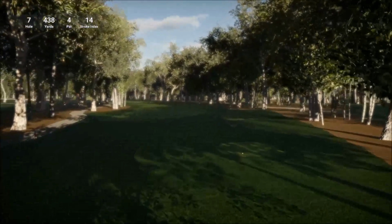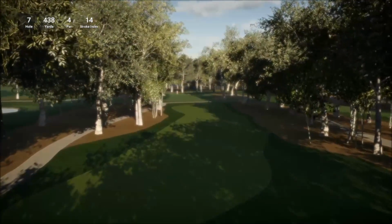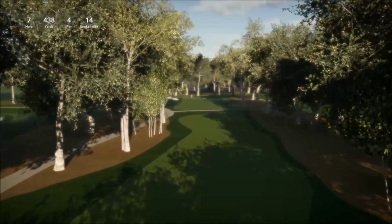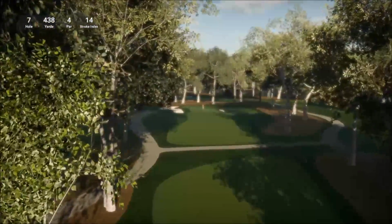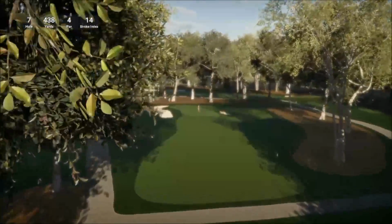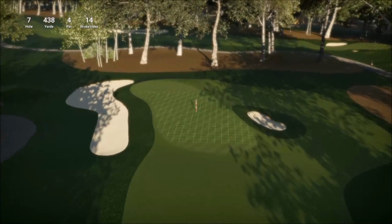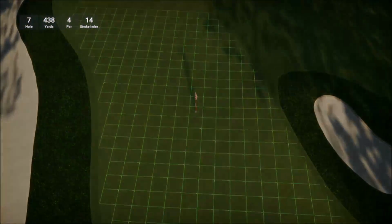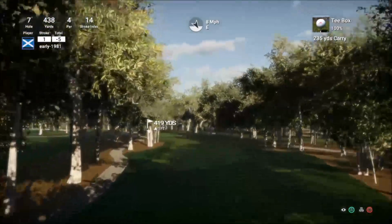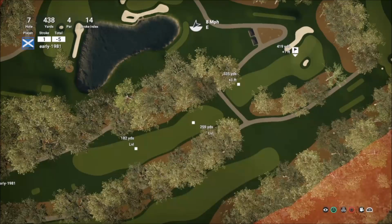So hole 7 is a par 4, stroke index 14, and it is playing 438 yards. But be sure to check out the championship edition of this course here, guys. I think it's fantastic that Joe has managed to add a championship version in here. The pin is kind of bang in the centre of this very slimline green here. Once again, very narrow fairways.